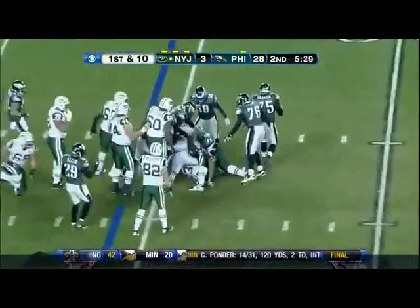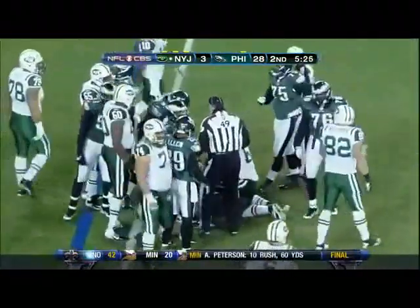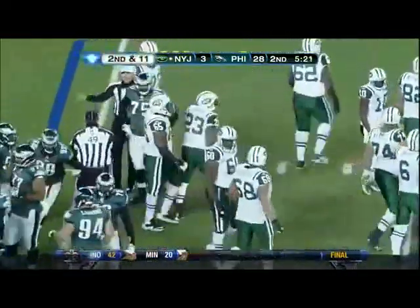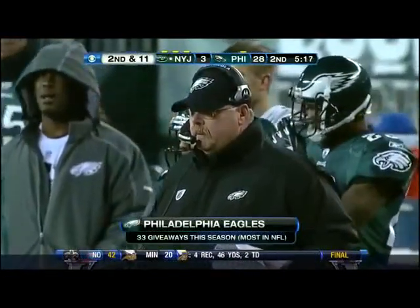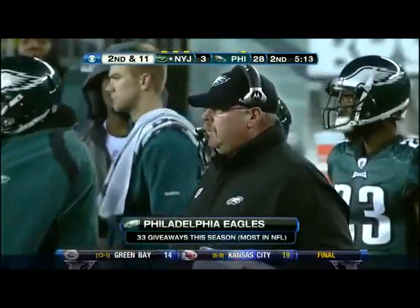Green trying to go straight ahead. Looks like he lost a yard, met by Akeem Jordan. Well, that's the reason right now this team is 5-8. 33 giveaways this season, the most in the NFL. That's driving Andy Reid absolutely crazy.